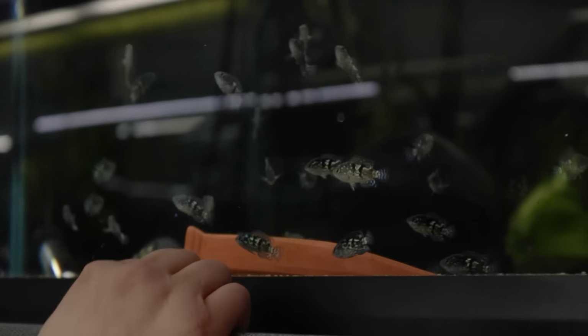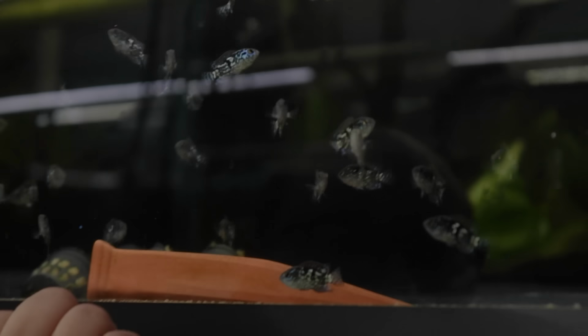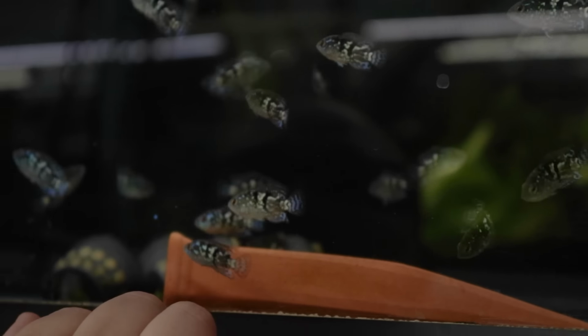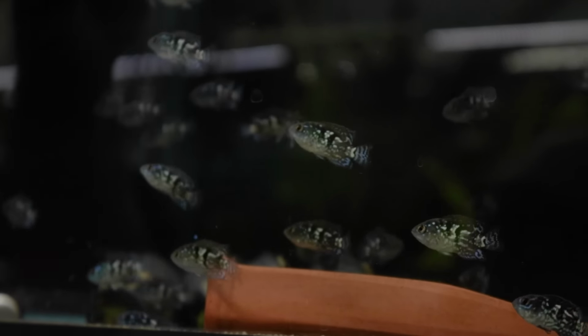As both these guys get older, the electric blues turn a crazy neon blue. The golden Wonder Killies turn one of the cleanest metallic golds with a nice blood red trim. So it's a fun little tank combo that you can start off with both as babies.